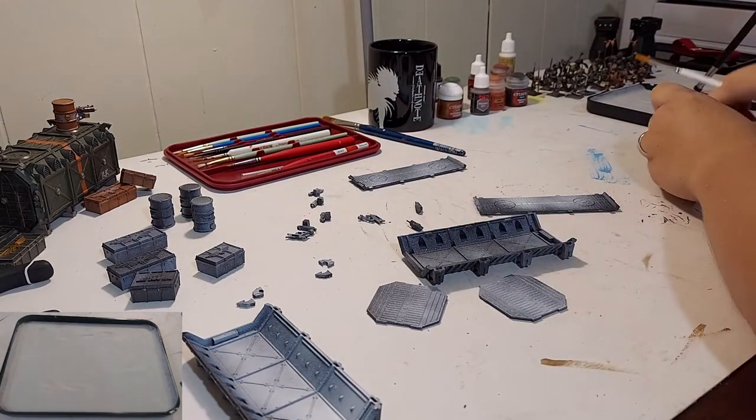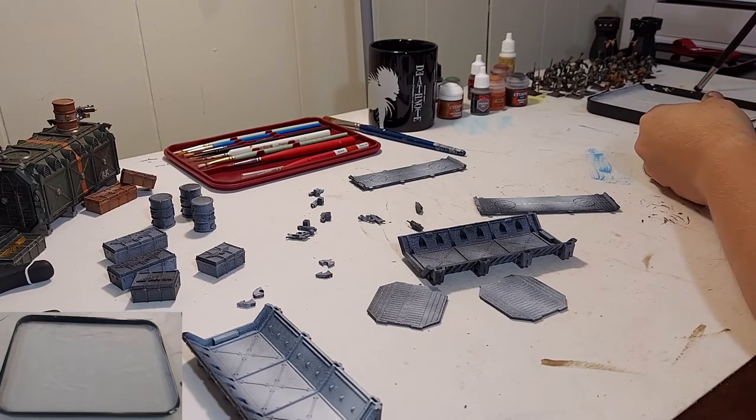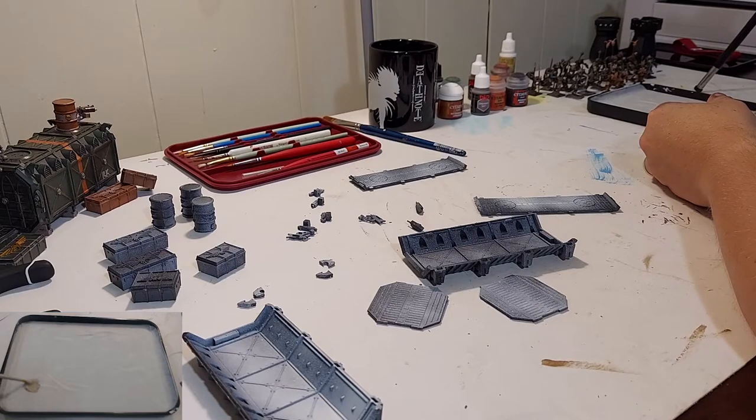And let's get some of the Rackarth Flesh on the palette. Let's paint the inside of this thing. There we go. This is the wet palette here. Gonna thin our paint. Nice and wet. Now you notice that this particular paint's a little tacky.